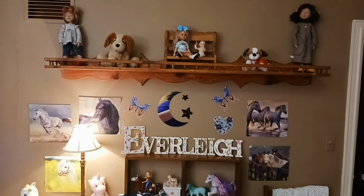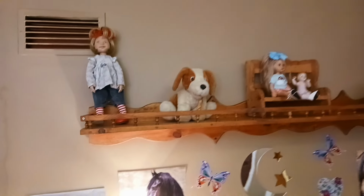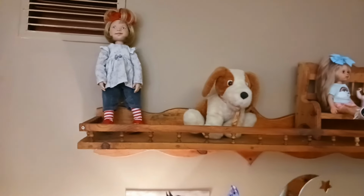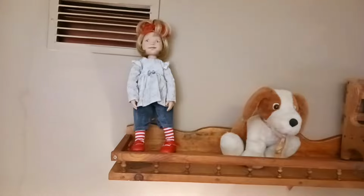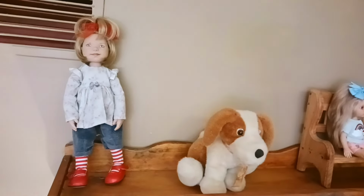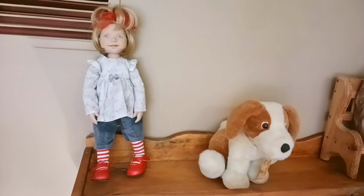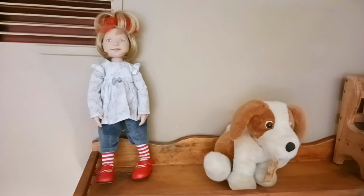So, hey. And then sitting on top of the shelf, from left to right, we have this adorable Zwergnase doll. And I just love these dolls. They're so cute. They're just the cutest little vinyl dolls ever. Some of them have actual glass eyes, but this one has painted eyes.